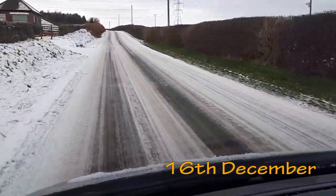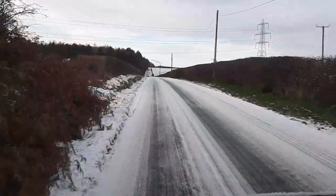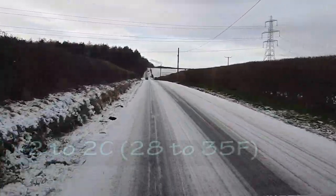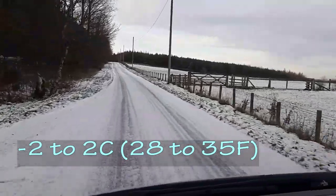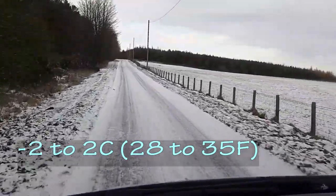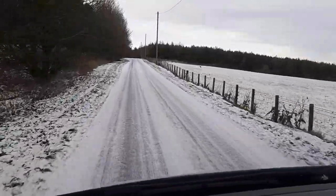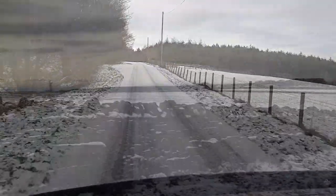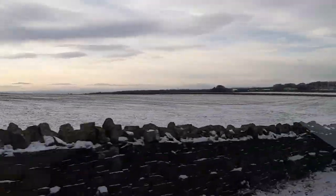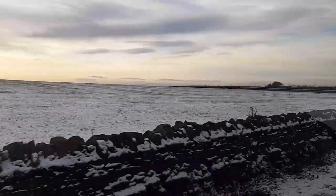So as well as doing some nice things to celebrate my birthday weekend, we wanted to see what it would be like staying in the van during the colder weather. It was certainly quite cold. The temperature during our trip ranged from -2 to 2 centigrade, which is about 28 to 35 Fahrenheit. There wasn't any significant snow anywhere though, and we didn't encounter any particularly icy roads. But we did enjoy travelling through the beautiful wintry frosty landscape.